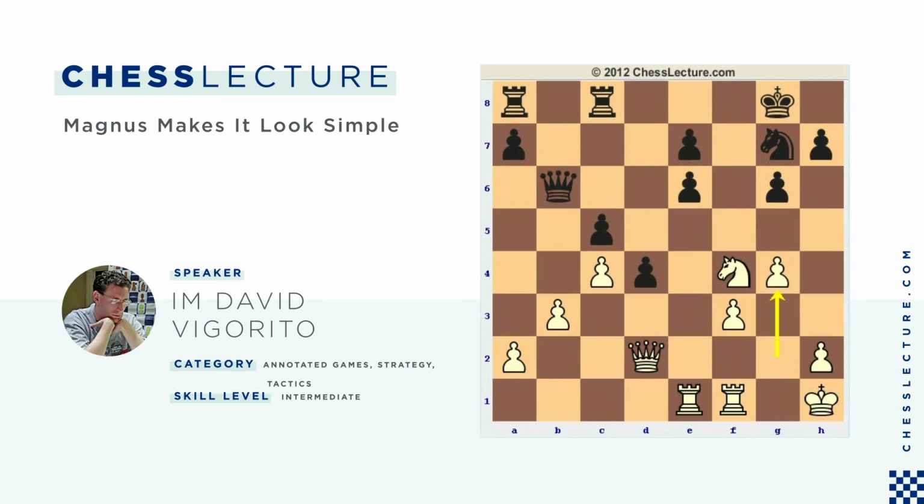And after this, he can maybe even just double on the e-file, play like rook e4 and rook to e1 and just improve his position. And there's not really so much for black to do. So Anand misses a little idea that Carlsen had lined up. He played rook c6, so he just wants to overprotect this pawn.